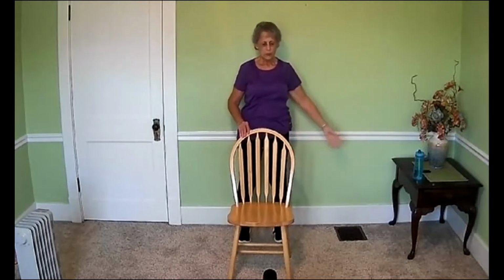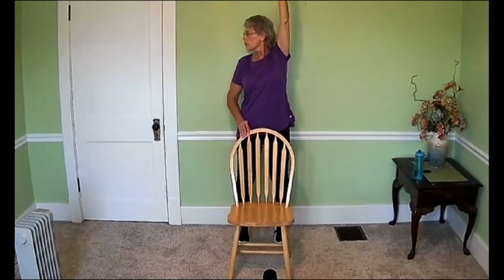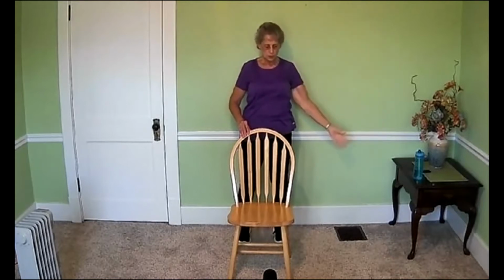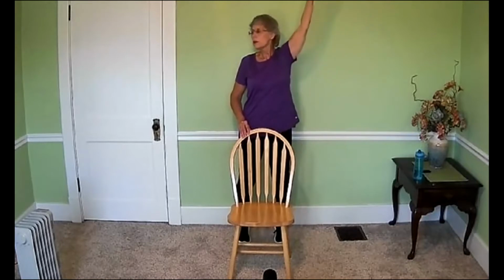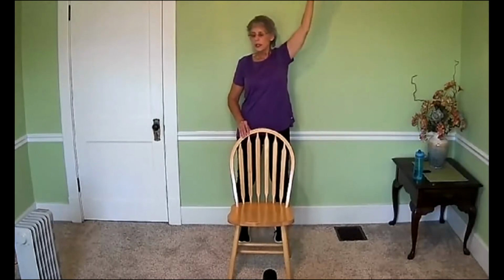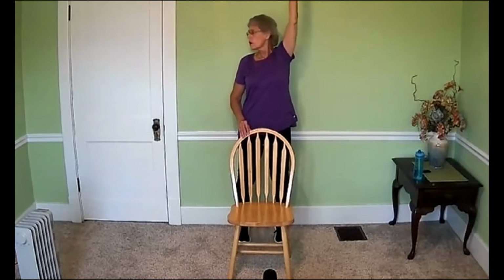Let's do that again. Raise the right arm up, look left over your left shoulder, heels are up. And then exhale your head back to center as your arm comes down. Let's do it again. Inhale the right arm up, look left, and exhale back down. One more. Inhale up, look left, and come back down.